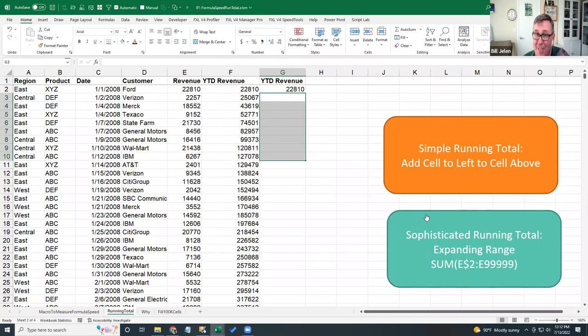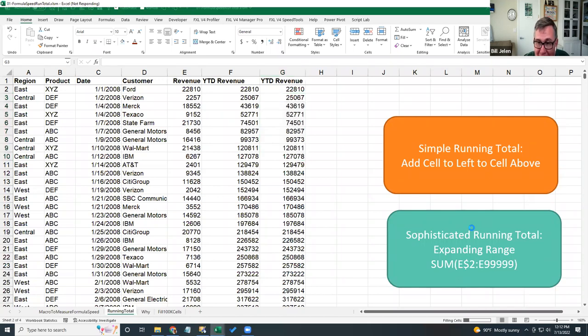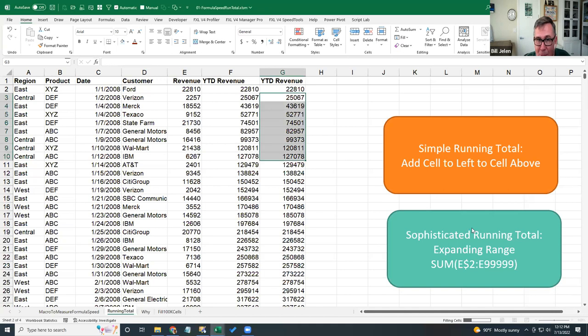Now we're gonna do the sophisticated running total with an expanding range. All right, so obviously it's longer than a quarter of a second so far. And we're just gonna let that little blue spinny circle go there until we get the message that it's done. You see that it filled in the first few, right? At least the first screenful has been filled in, but it's still running. It's still working on calculating those 95,000 rows of running total.